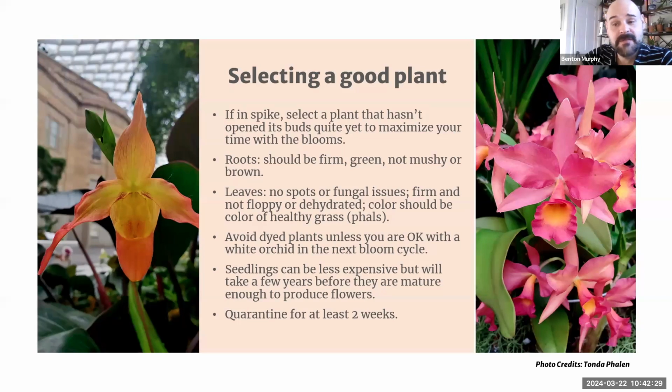If it's possible, especially if the plant is in a clear container, the roots that you can see in there should be firm, green, not mushy or brown. You want to make sure that you're not bringing any rot conditions home with you. The leaves shouldn't have any spots or fungal issues present. They should be firm, not floppy or wrinkly, because that could indicate dehydration.